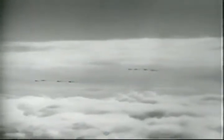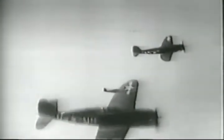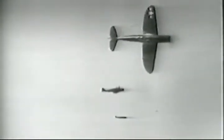And then, at another rendezvous point, comes a group of Mustangs to relieve the Thunderbolts. The Mustangs, far in the distance, sweep the surrounding sky as they get ready to come in to take the places held by the Thunderbolts.